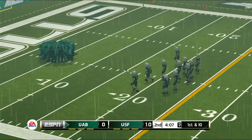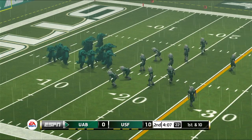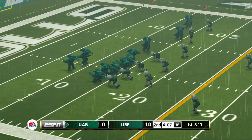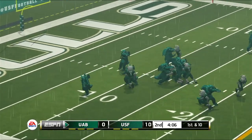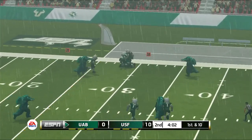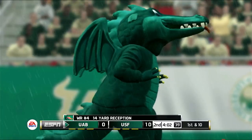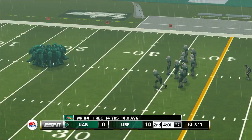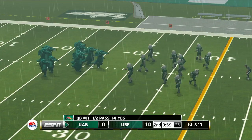You think about the challenges these two teams are facing. On one side, you've got to find a way to keep building on your lead, and on the other side, you've got to find a way to get back in it. He's tackled at the 29. First and 10. Ball on their own 29.